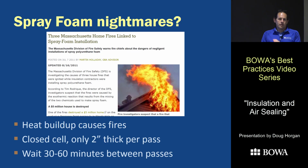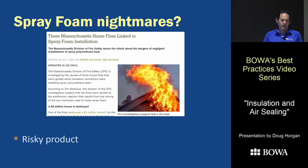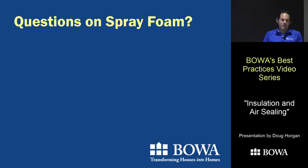Both of these issues, with the off ratio and spraying too much at once, I feel like the industry's really come together. They have education programs, and you don't see crews accidentally spraying 6 inches of closed cell anymore. But we need to know this and make sure that doesn't happen. Again, a somewhat risky product. Any questions on spray foam?